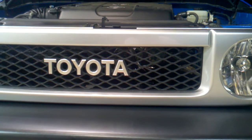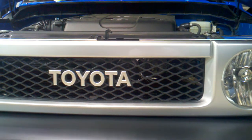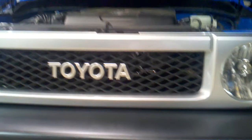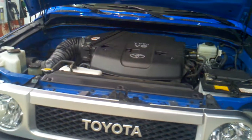I was just here at the local gas station checking out the fluids and everything. Wanted to touch base with you and tell you what I've done to the FJ just recently to the motor. Well, I'm starting to get a bunch of bolt-on mods to get better gas mileage out of it. And as you may have seen in the other video, I've got the sticker in the back window too.